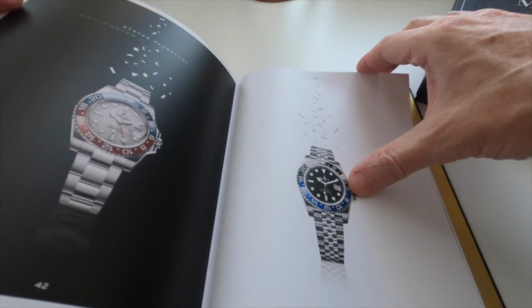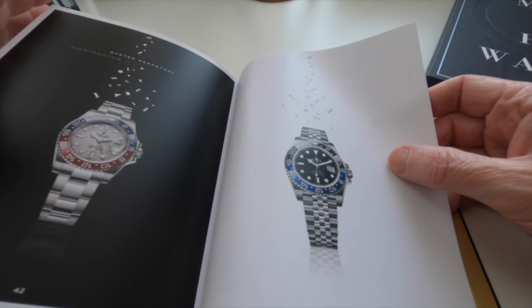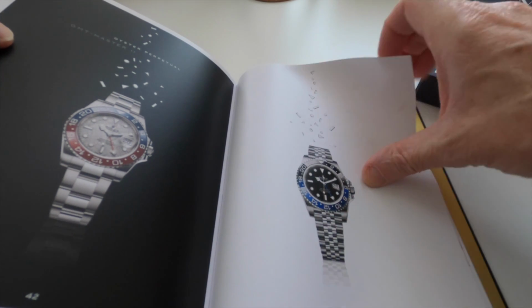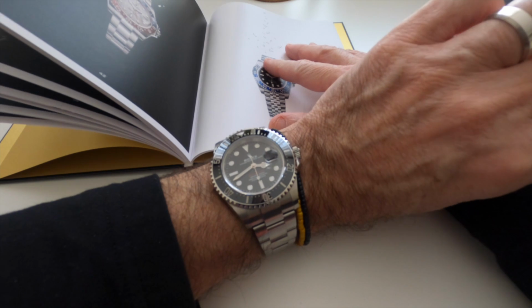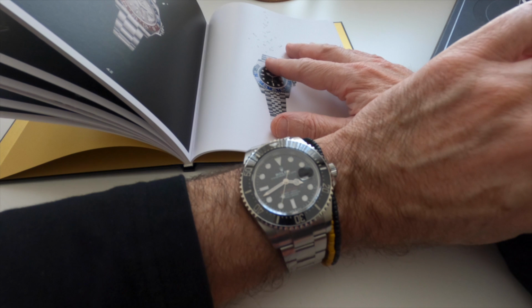There's a Sky-Dweller, like I said, and then we get into GMT-Master II. So they've got the expensive one here, and then they've got this one here, which is expensive but not so expensive, which is the one I have. What is it? BLNR, GMT-Master II. Fantastic watch, and so different to my Sea-Dweller. You can see my Sea-Dweller on the screen now.